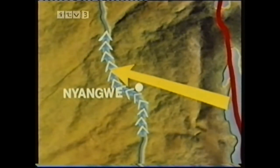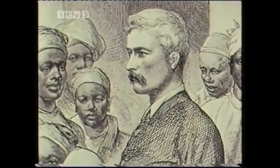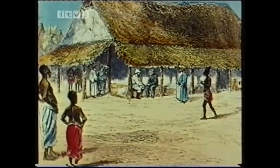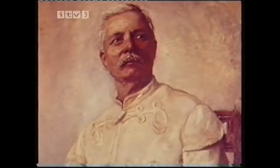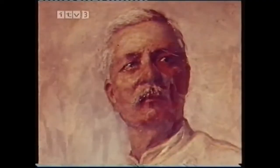Setting out from Zanzibar in 1874, Stanley intended to cross Africa from east to west, settling en route all the remaining geographical unknowns. It was a quest from which few expected him to return, and some openly hoped he wouldn't. 3 years before, he had already become a world figure by finding Dr. Livingstone at Ujiji on Lake Tanganyika. Stanley wrote his account for the New York Herald. Many explorers regarded finding Livingstone as a journalistic stunt.